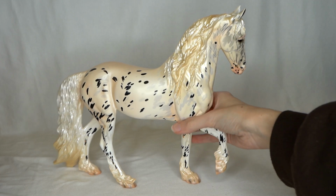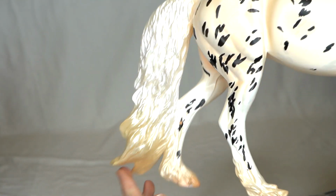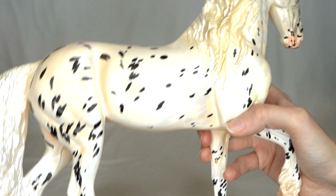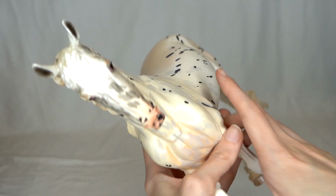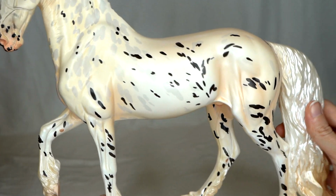Look how pretty he is. He's so shiny too on his mane and tail. It's so pearly. I love it. I know pearly is not everybody's favorite thing on the models, but I do think it looks really nice on him. Kind of gives his mane and tail an extra pop. Just so pretty. Again, his color is just awesome.